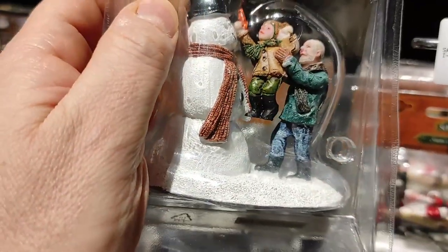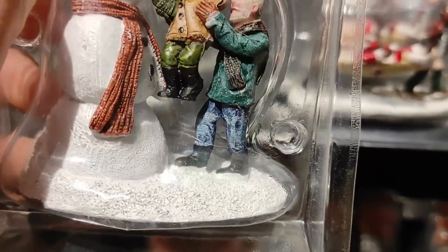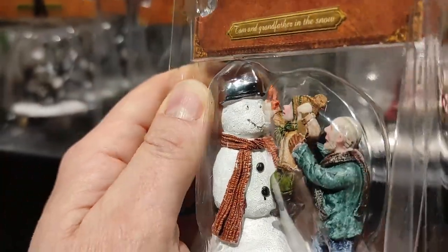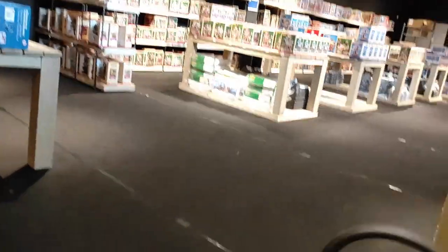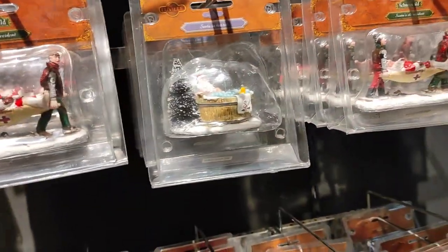And so, guys, this goes also into my caddy there. This is Tom and grandfather in the snow. Beautiful. With the little child trying to get the nose on the snowman, the carrot nose. I will spend a fortune today, guys. That one I already have. That beautiful addition last season to my collection. This is a collection, guys. This is a collection.